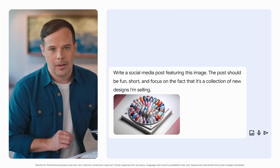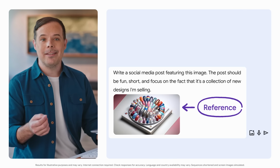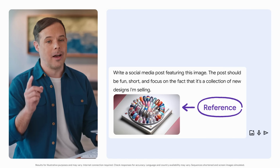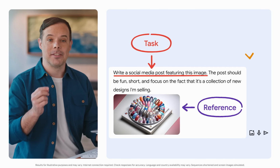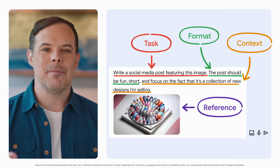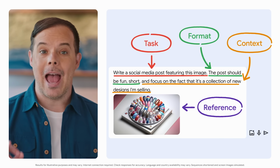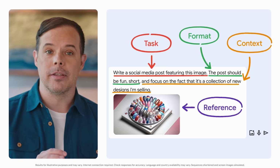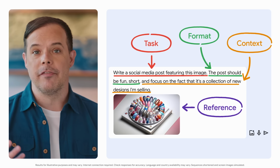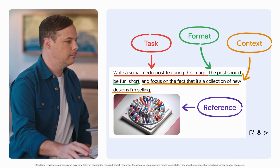Note that in addition to including a reference photo of the nail art, we still used the other elements of our prompting framework. We specified our task, added some context, and included the format. Besides the image itself, we didn't provide other references. But if we have a specific tone or voice we want the Gen AI tool to match, we could always input a few captions from previous posts to reference.